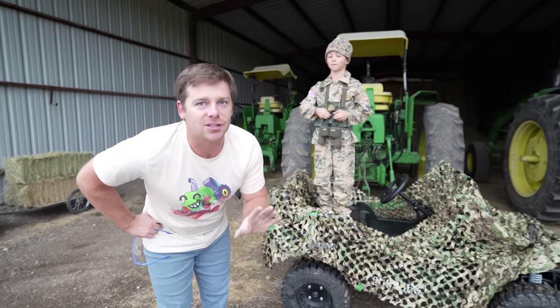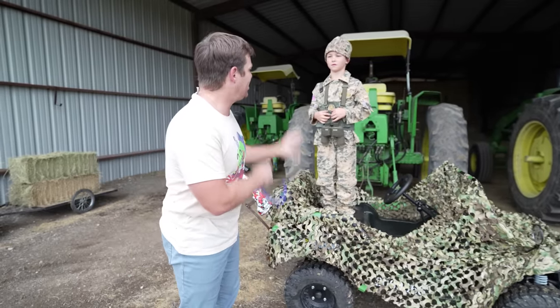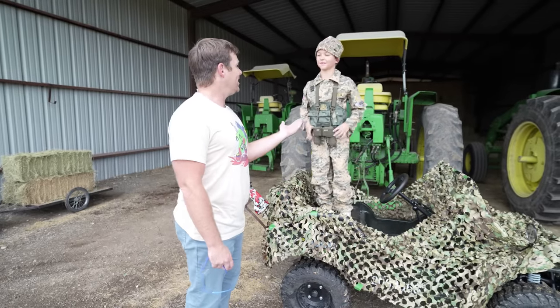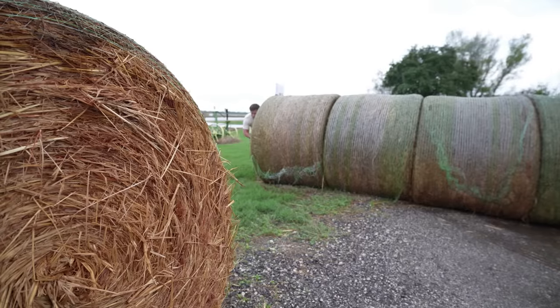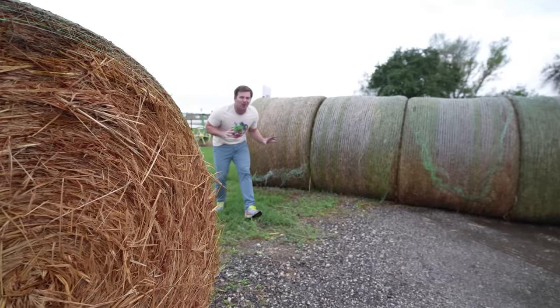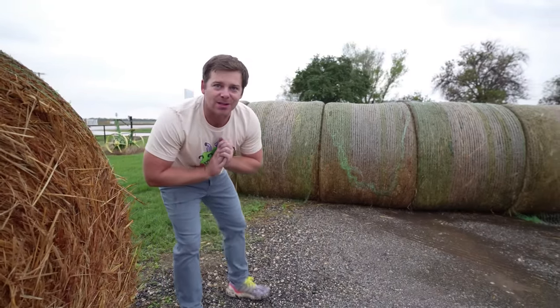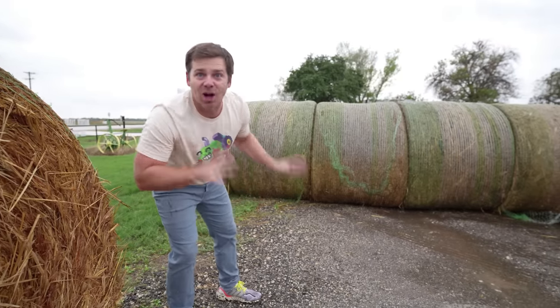I am gonna try and steal a tractor, and let's see if Hudson's Jeep army vehicle can stop me. Oh no. Do you think it can? Yeah. We're gonna try. Oh, I found the perfect spot. I'm on the far end of the farm. We only have one tractor over here. There's no way that Hudson's gonna be over here.